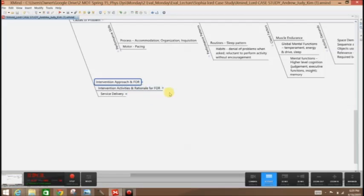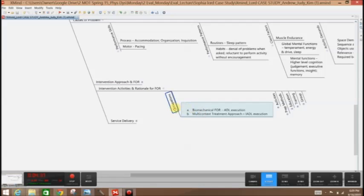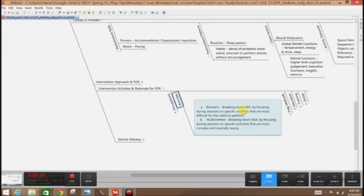Intervention activities and rationale via frames of reference. For the occupations, the biomechanical frame of reference rationale is ADL execution, and the multi-context treatment approach, or MTA, is IADL execution. For the activities, biomechanical rationale: breaking down ADLs by focusing sessions on specific activities that are most difficult, and the multi-context is breaking down IADLs by focusing during sessions on specific activities that are most complex, mentally taxing.